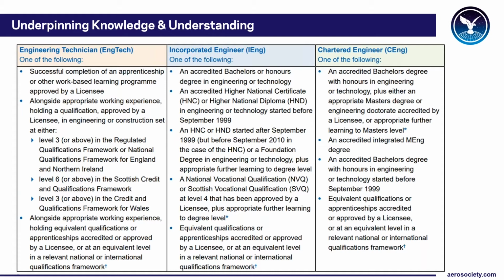Now, there's a few ways that you can demonstrate this. You might have an accredited bachelor's or honours degree in engineering or technology, and that would be an approved qualification. So that means that we tick that off and you are then reviewed by the registration committee. But just because you don't have a bachelor's degree, it doesn't mean that you're not working to that level. So you might be demonstrating that level of underpinning knowledge and understanding through other degrees, through, for example, HNC or HND, or through experiential learning. And you can absolutely demonstrate that. It's basically your job to put that into the application to demonstrate that level of knowledge. But we will accept applications from all sorts of different backgrounds.